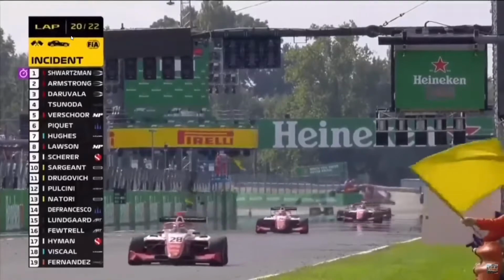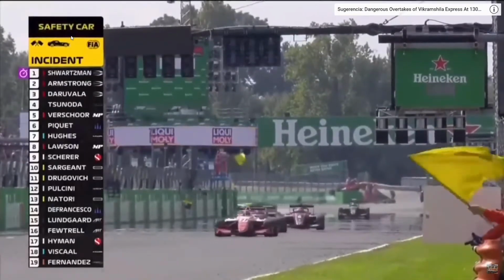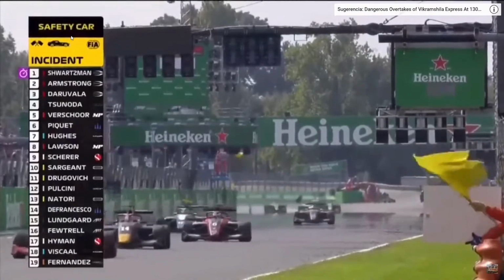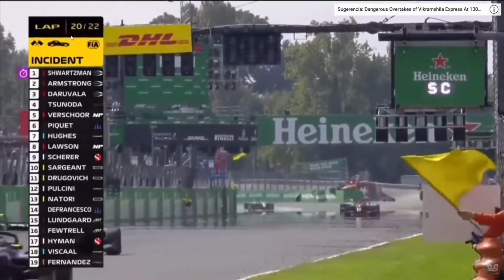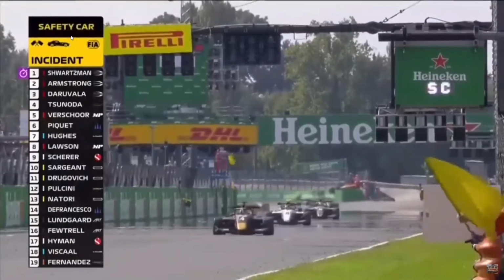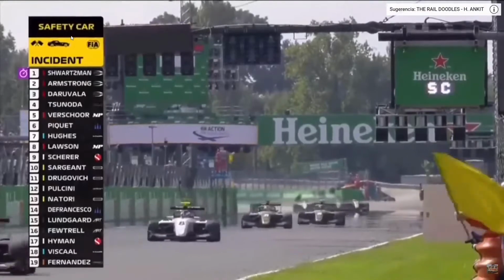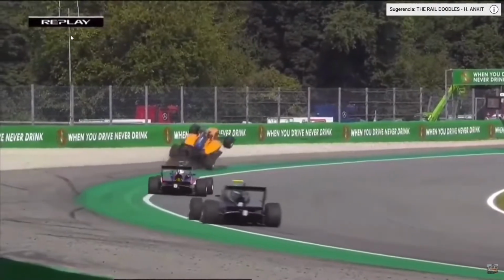But he is trying to get out of the car, assisted by the marshal in the background there. But it is the Campos of Alex Peroni, the Australian driver. I think we now can show you what happened to Alex Peroni.